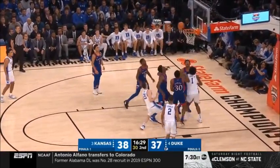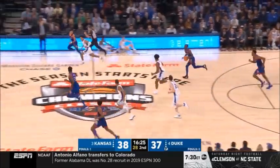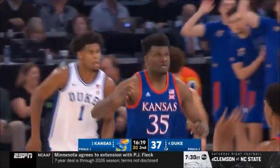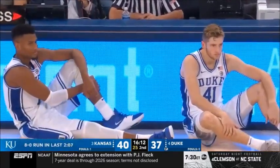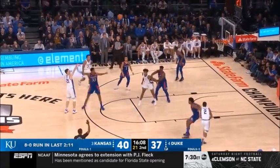The drive by Hurt, the follow by Hurt. Kansas ball. I'll tell you, they didn't get a bucket there, but Matthew Hurt knows how to play. Nobody's guarding the big guy. Azubuike beats Duke down the floor. And Duke not going to call a timeout. They're getting close to a media timeout. Mike Krzyzewski's just going to play through it.